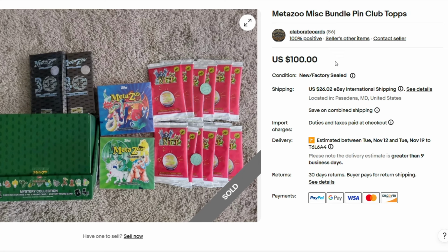Here we have a random little bundle of MetaZoo products. So for $100, buy it now. There's a sealed case of Wilderness Pin Club, 2 boxes of 30th anniversary, a box of each MetaZoo Top Series 0, Top Series 1, which is Wilderness, and a whole bunch of these NFT packs.